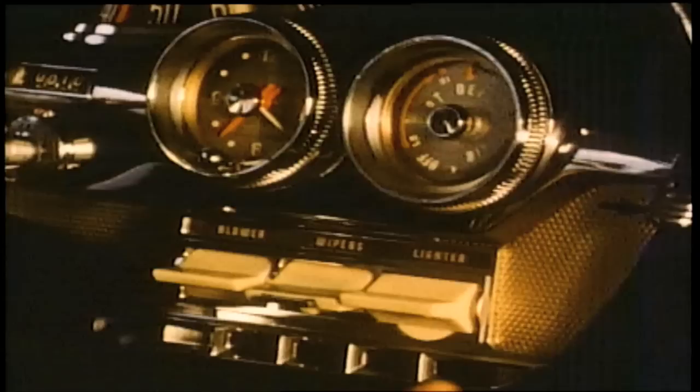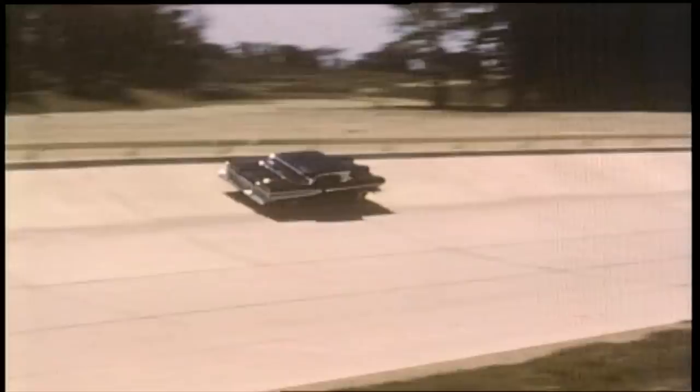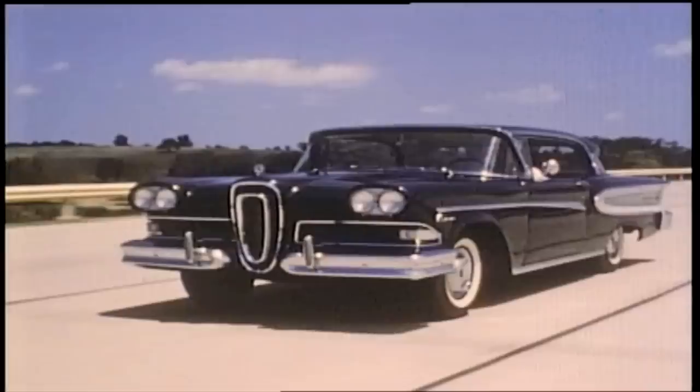This dial temp heater and ventilation control, a big reason for the outstanding performance of the Edsel, is the E475 engine in this Citation. The engine is named for the 475 foot-pounds of torque it develops. This torque is usable power, another top-selling feature of the Edsel.